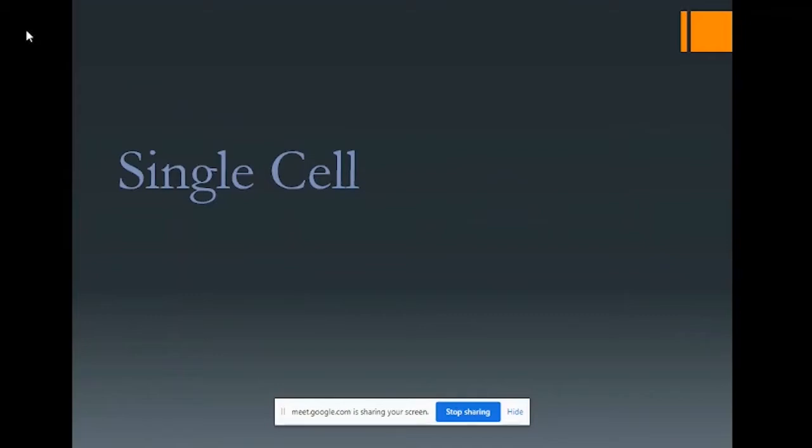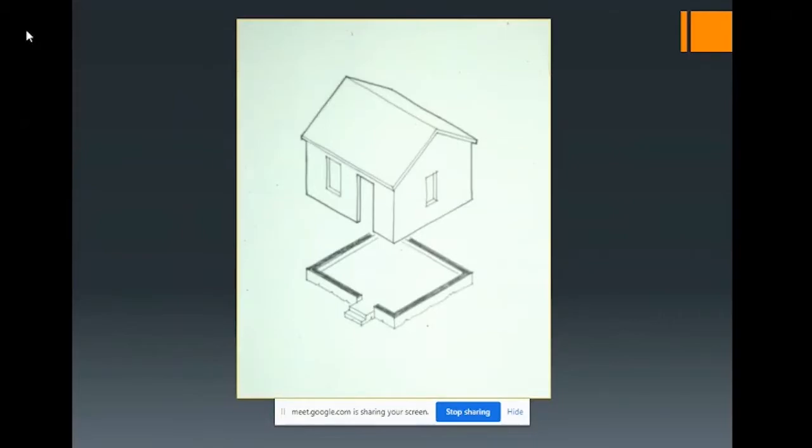In the last segment, we discussed the most primitive type of housing in Utah, that is the dugout. Now we're going to move on to above ground buildings and discuss the most common types of early Utah residences, beginning with this one, the single cell. The simplest and one of the earliest types of housing in Utah is the single cell, and it is what its name implies, a single room residence.